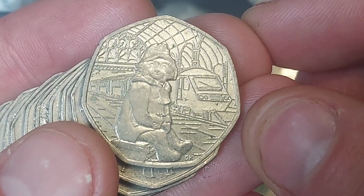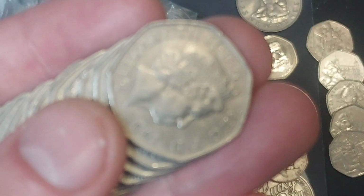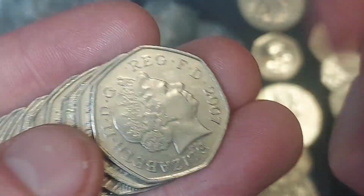Talking of 2018 Paddingtons, we've got one in the coin hunt. There he is, sat at the station. My favourite of those Paddingtons. Maybe if I say Kew Gardens, that one will turn up in the following bag.